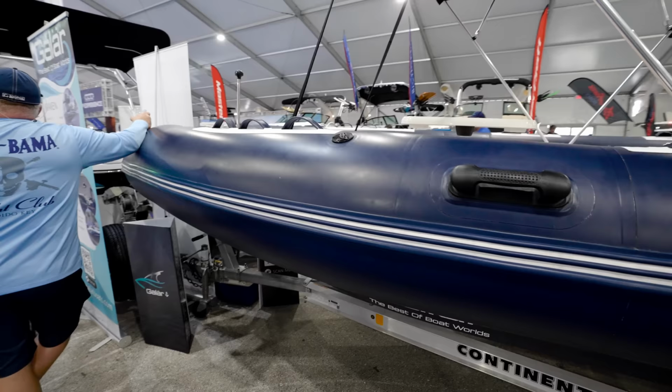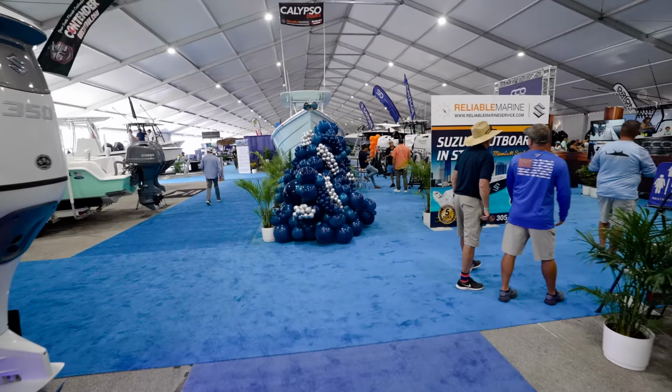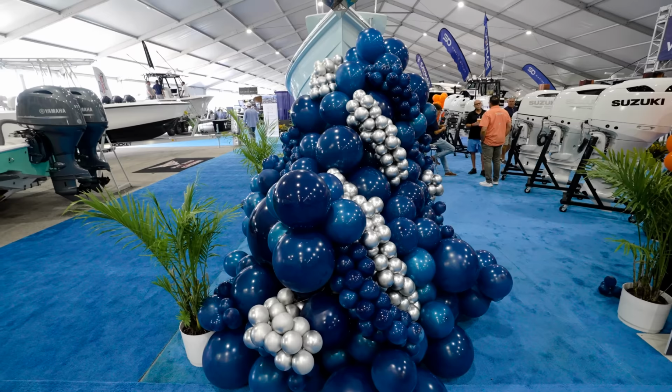Hypalon tubes. Nice looking boat. Calypso is in the house. Guys, you won't see this on Saturday. I don't think so, guys.